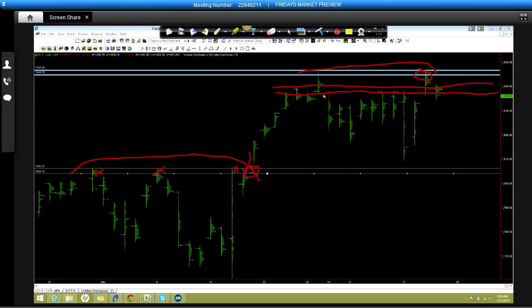So what I'm trying to point to is that all of these provided great location to the short side, and I will attempt to leave a trailer out of this area if I can get in after my first 2-point rotation and see if I can't get a move to the downside. We'll see. There's no promises in that area, obviously.